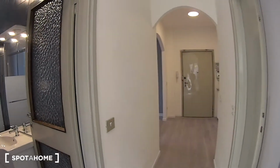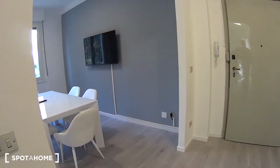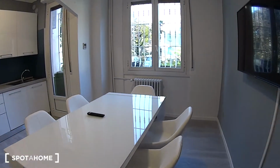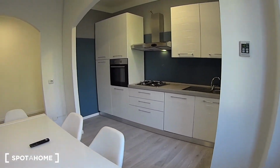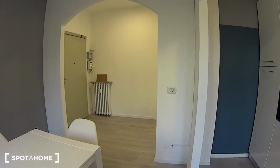So overall, a very nice modern apartment. As we mentioned, just recently renovated, so everything is shiny and brand new. Conveniently located in the QT8 neighborhood, which has got plenty of facilities nearby, and we are just right in front of the Ippodromo di San Siro and close to the San Siro Stadium itself, where there are plenty of soccer games as well as concerts being held.